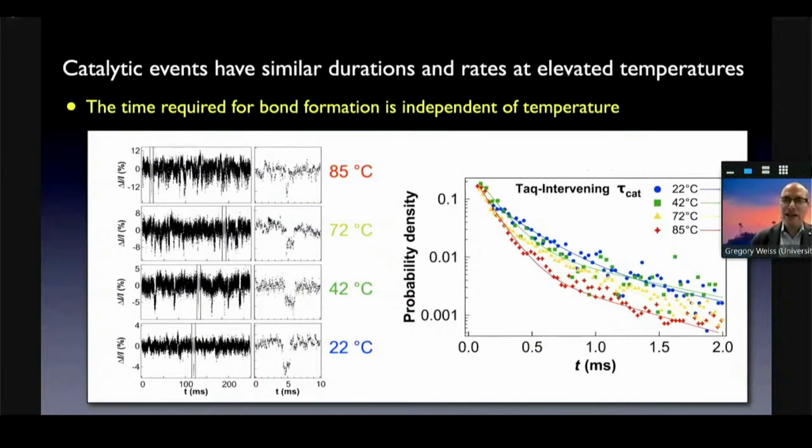Okay, here's what we learned. First thing we learned is that as you increase the temperature for the enzyme, it doesn't form covalent bonds faster. Okay, that's shown here. I'm showing you, here's room temperature all the way up to 85 degrees. Here is the detailed study of just one of the bond closures, of the enzyme closures where it's forming a bond. Oh, and by the way, we know these events correlate with bond formation because the timing matches exactly what's been seen by other people's experiments.